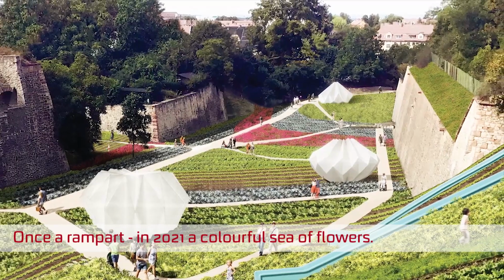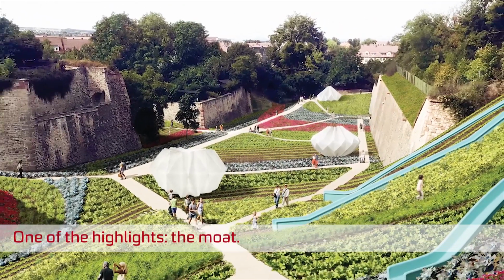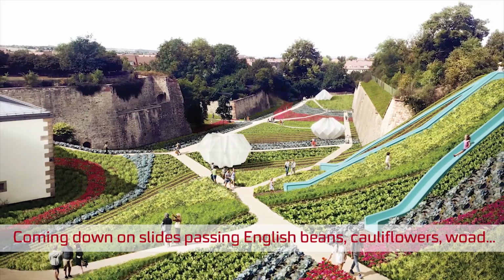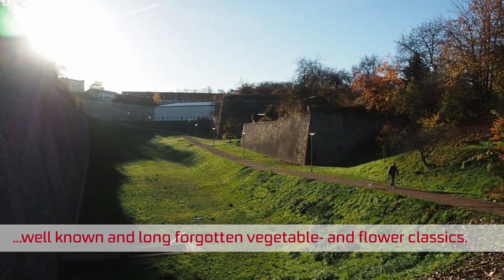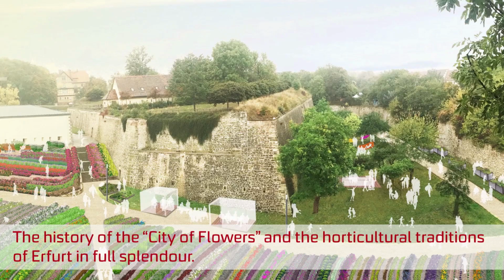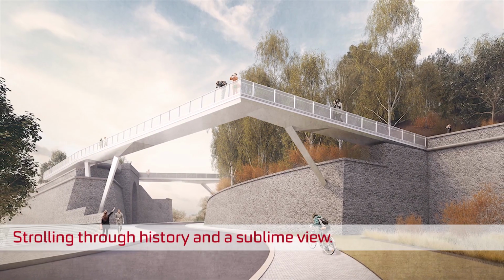Once a rampart, in 2021 a colorful sea of flowers. One of the highlights, the moat. Coming down on slides, passing English beans, cauliflowers, woad. Well-known and long-forgotten vegetable and flower classics. The history of the city of flowers and the horticultural traditions of Erfurt in full splendor.